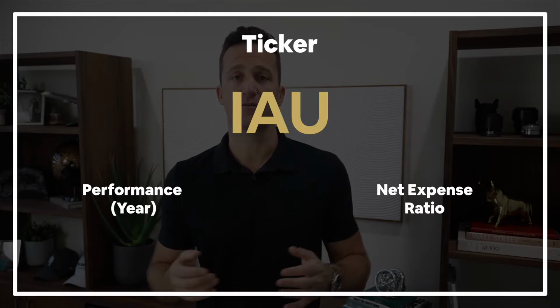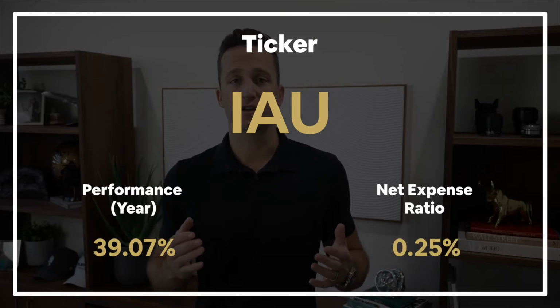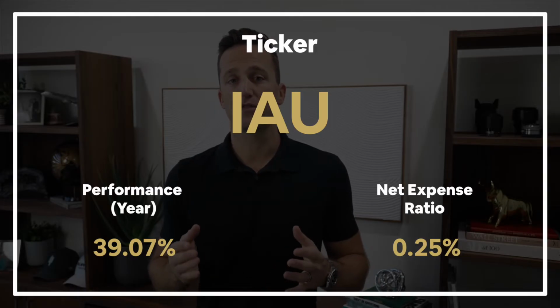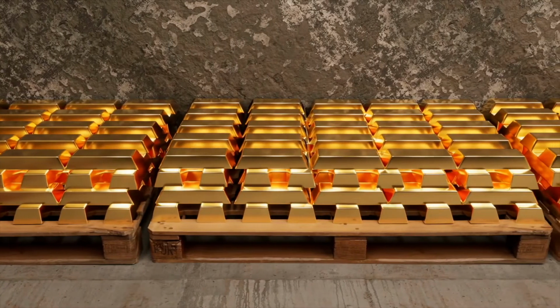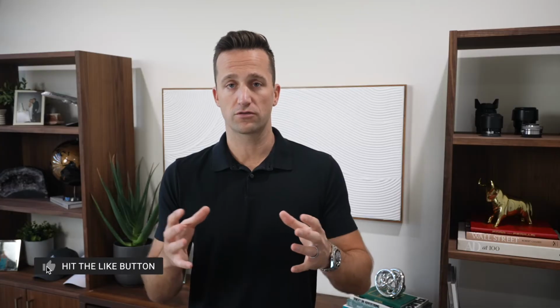And the second one is iShares Gold Trust, which can be found under the ticker IAU. Performance of iShares Gold is very similar to SPDR Gold, and it's currently up 39.07% for the year with a lower 0.25% expense ratio. iShares or IAU tracks the gold spot price, less expenses and liabilities, just like GLD, using gold bars held in various vaults around the world, not just London like GLD. And another thing to keep in mind, currently the price per share is roughly double that of the SPDR Gold Trust. So if you're looking to buy purely based on whole shares rather than fractional shares, you will get more total whole shares out of SPDR Gold Trust than you will iShares.